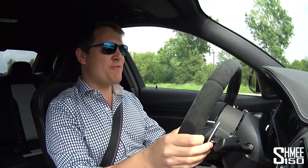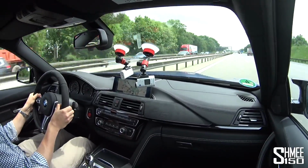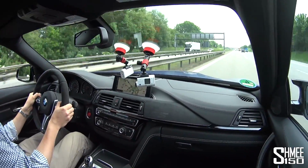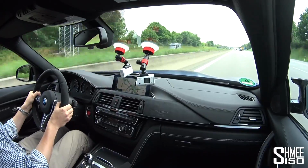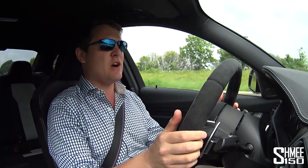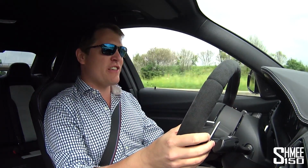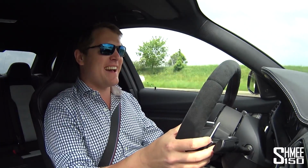Up and away, it's very sure of itself at speed. 260 odd kilometers an hour right now, 265, and I'm going to back off. Yes, there's a fair amount of wind noise at that speed, of course. Brakes are good, we've got the carbon ceramic brakes in here, the optional ceramic brake on the standard car. Adrenaline rush, there's a lot of noise inside obviously when you're doing that.